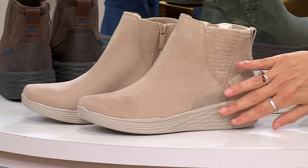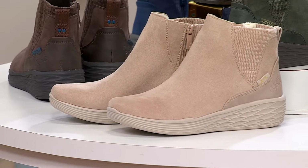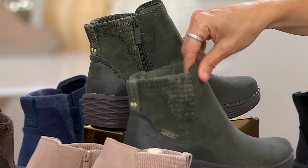Here's the Terra Taupe, which is a really pretty buff color. Notice the outsole matches the upper. And then we have the olive, and this olive has been so popular. We started with over 4,000 in the olive. We have 1,800 remaining, and then that is it.